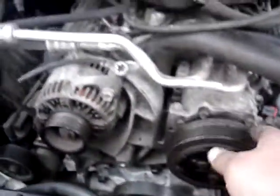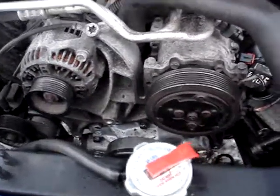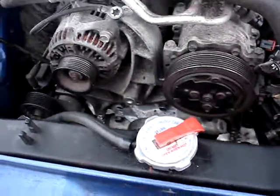Yeah, it connects from the intake manifold, and then there's a clamp right there that it connects to. And I had to remove this whole bracket where the compressor sits and where the alternator sits. But other than that, it wasn't that bad of a job. And since I'm at it, I'm going to buy a new radiator on eBay. The radiator doesn't leak, but as far as the condition, it's pretty shot.